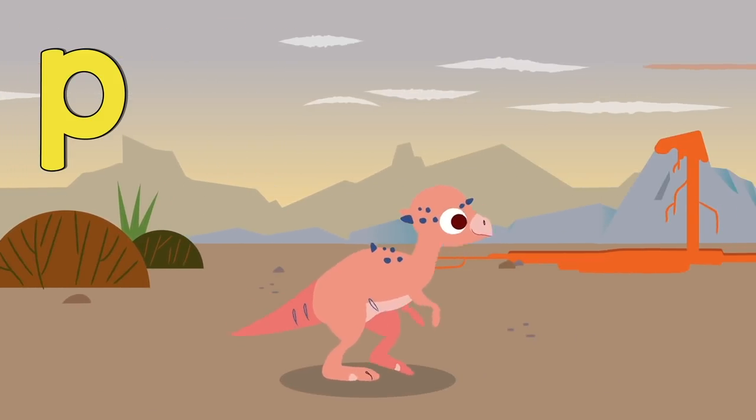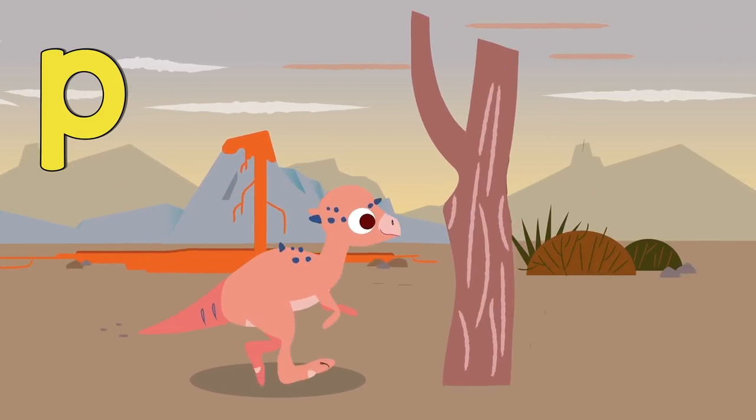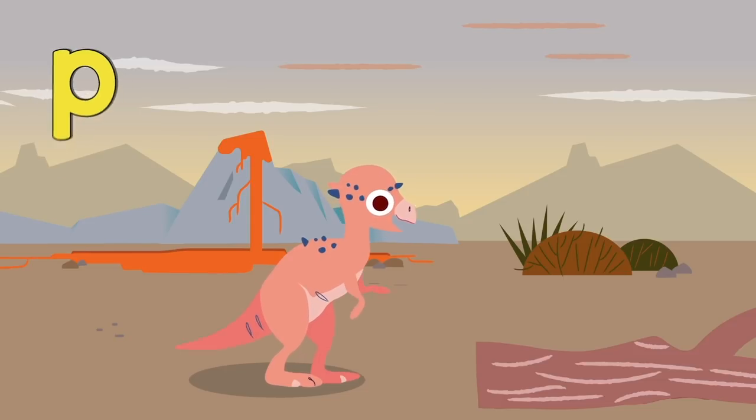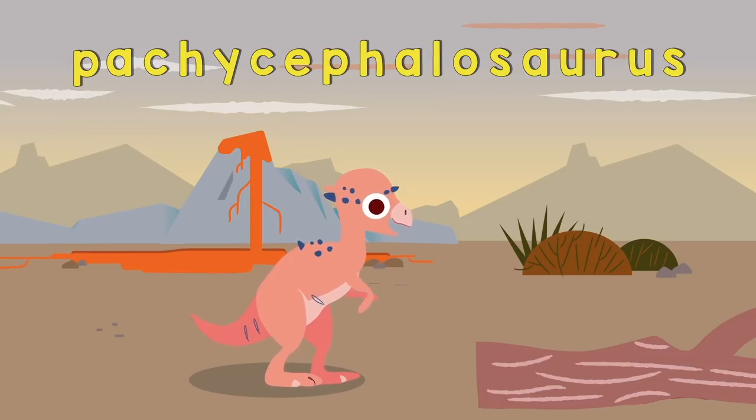A block of very thick skull on his head meant if this dino rammed you, you'd end up quite dead. It's Peter! Peter the Pachycephalosaurus.